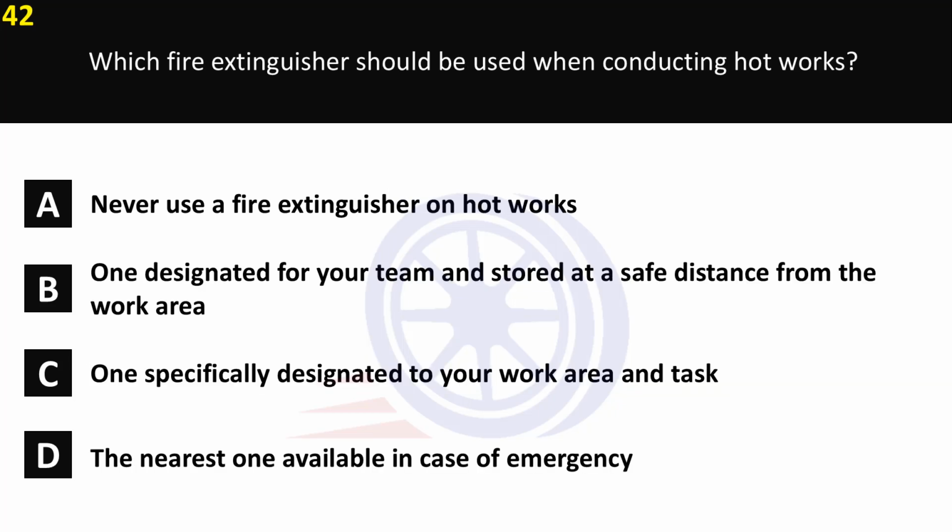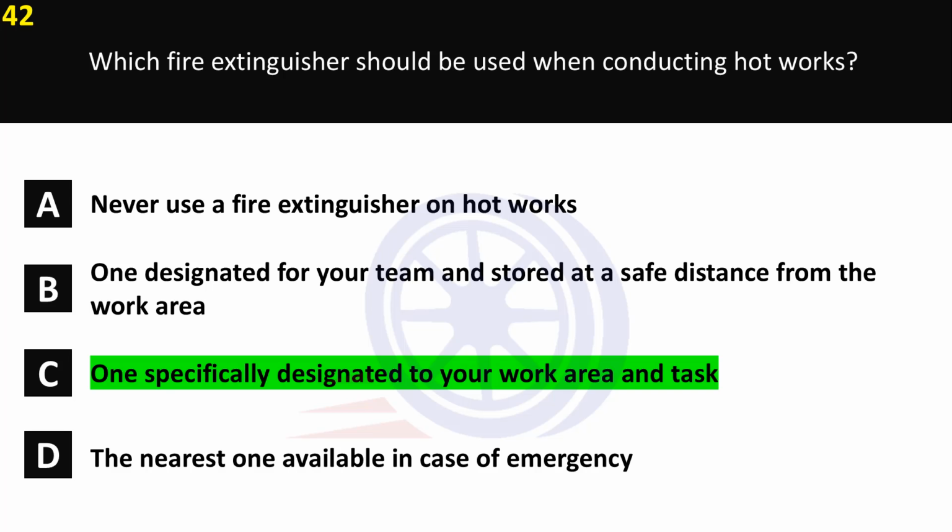Which fire extinguisher should be used when conducting hot works? A. Never use a fire extinguisher on hot works. B. One designated for your team and stored at a safe distance from the work area. C. One specifically designated to your work area and task. D. The nearest one available in case of emergency. Correct answer, C. One specifically designated to your work area and task.